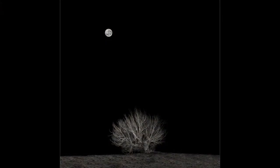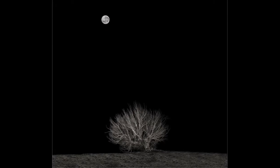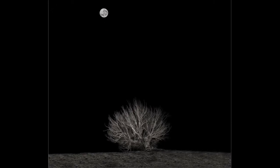This old willow tree was standing in Glenorchy at the northern end of Lake Wakatipu. I love the quiet nature and the negative space in this photo.